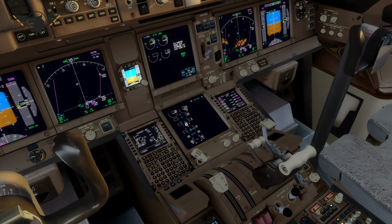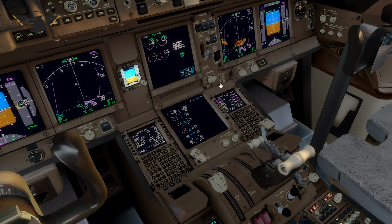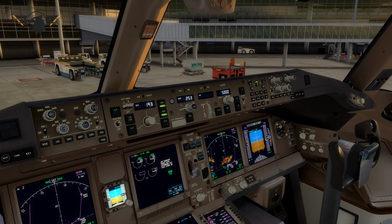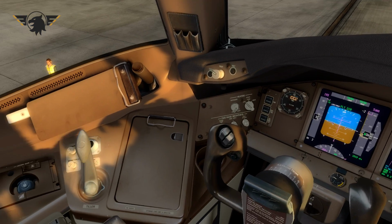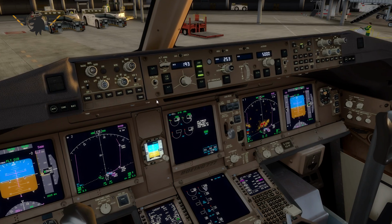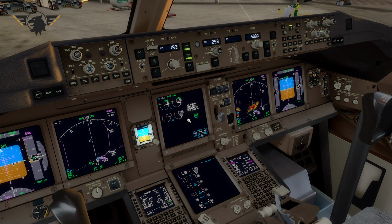Relatively simple. See the N2's rising, N1's rising. 25, 30% almost. We are turning to the right, are we? Nope, not yet. It always amuses me when you push back with GSX because it just absolutely breaks the tiller and the rudder. It's pretty funny. Engine 2 firing up there.